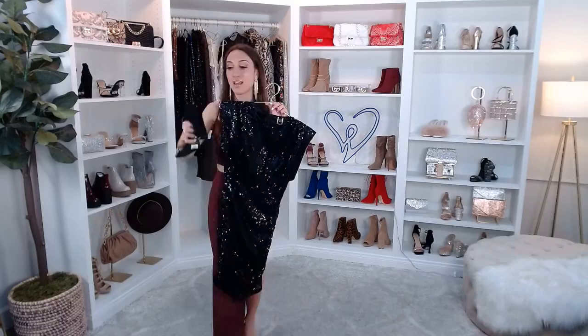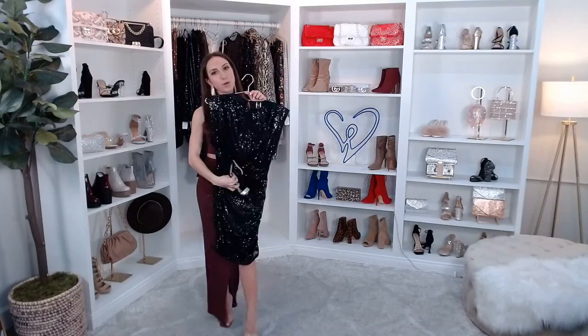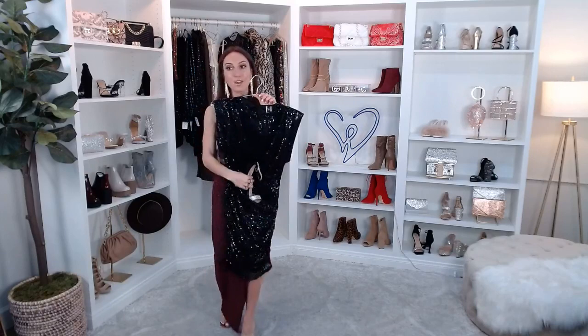So if you were here before, I showed you guys a different block heel, and that block heel was significantly bigger and taller than this one. So this one is like a true block heel. If you are looking for that perfect in-between heel that you can dance in, especially if you're not really a heel kind of girl, these will be your best friend on New Year's Eve night. They're just $30.90. Something like this would look super cute together. You have all that sequin, and then you have just a subtle rhinestone strap going across the toe.